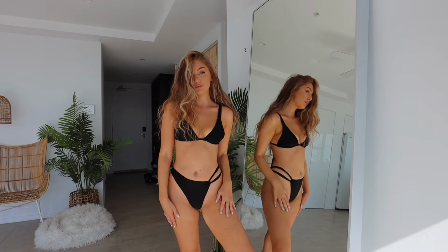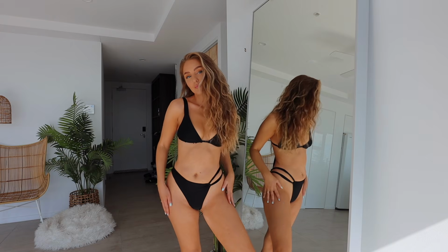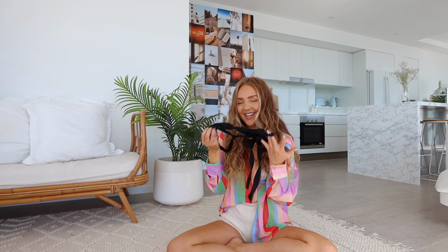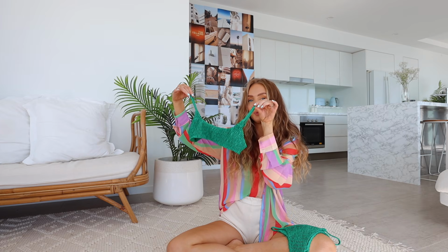The bottoms have this little cool side detail that I don't really know how to explain, but it's a bit of fun until you get a tan in it and then you look a bit stupid, but it's fun for the day. We have a different brand from Revolve. This one's by the brand Super Down, this little green one.